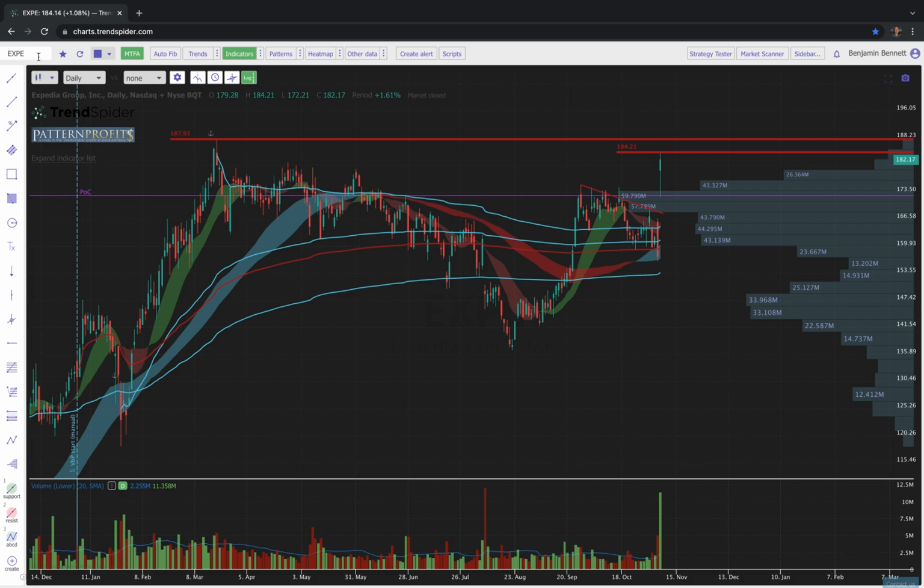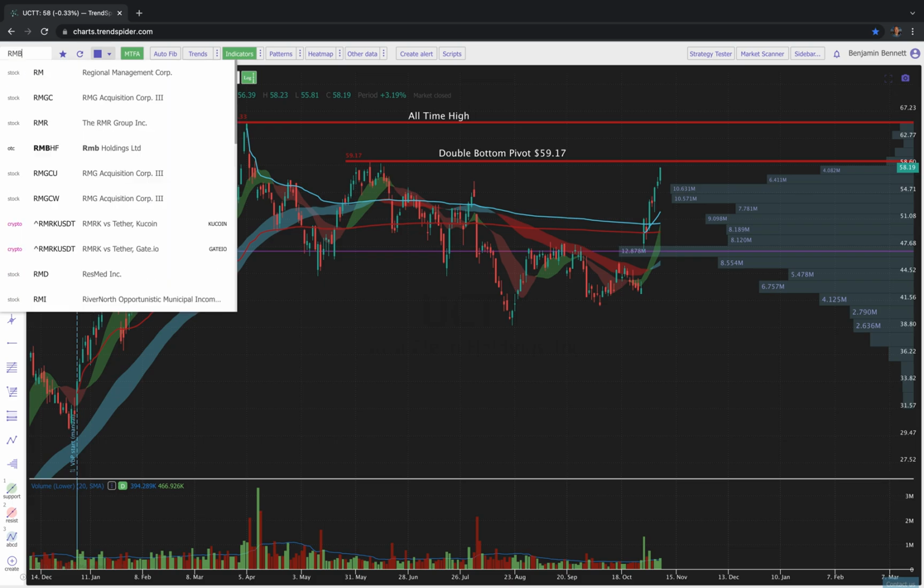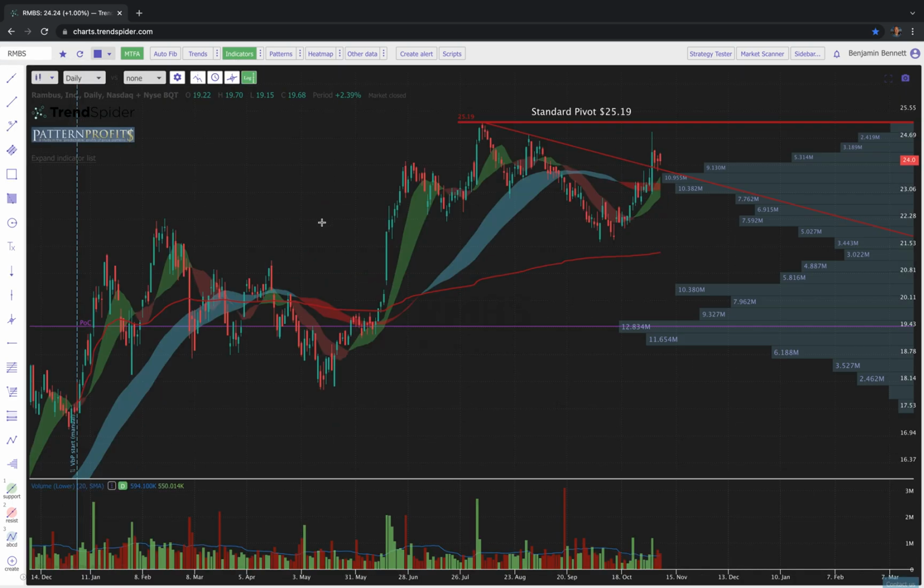We'll have to see. Semis, if semis are hot again, UCTT, Ultra Clean Holdings, one to keep an eye on. You have a double bottom pivot here, 59.17 right there, that level. It's been straight up action up the right side since earnings. Again, would look good with a handle here, 10/20 cloud catch up and then push through, but 59.17 the level to watch. And then you have the all-time high above at 65.33.